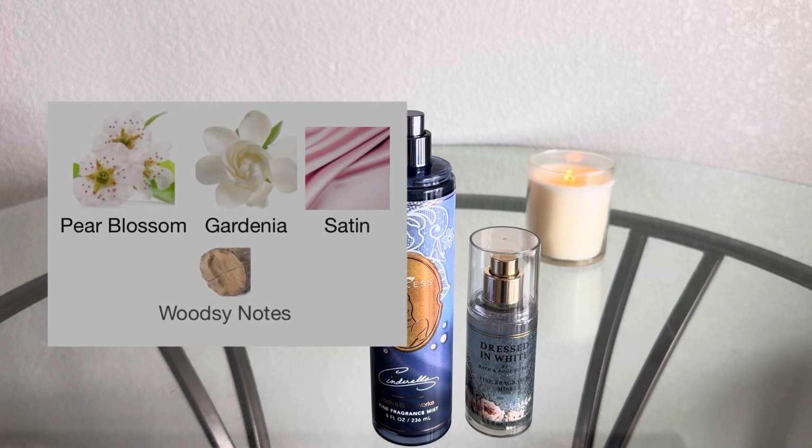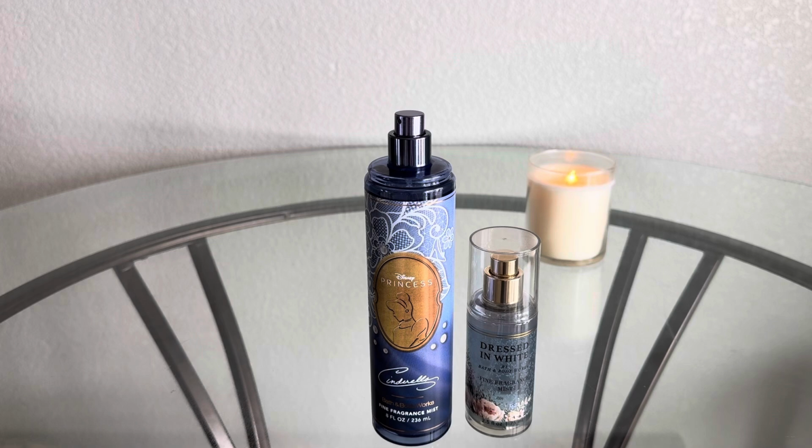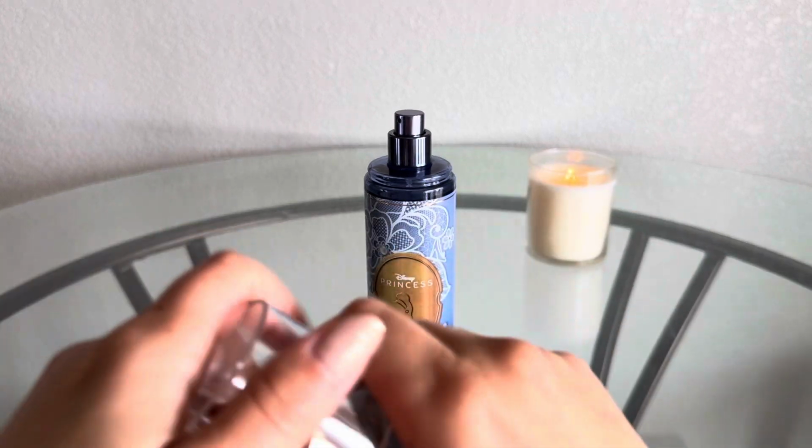So where they differ is that pear blossom. I think the pear blossom in this is very heavy. It's kind of like an airy, fruity floral. And also the satin woods kind of gives it a grassy vibe and sort of like vetiver. It's very clean and green. And Cinderella again doesn't have any fruitiness to it. It's more musky, so they're different, but if you like Dressed in White, they are kind of in the same family.